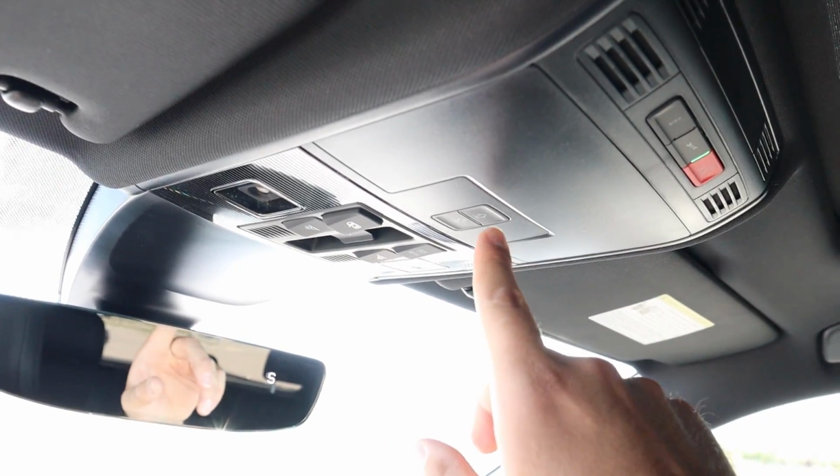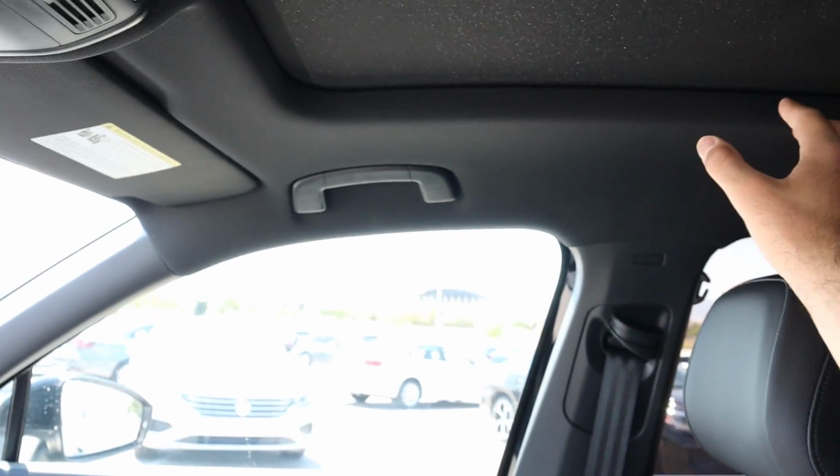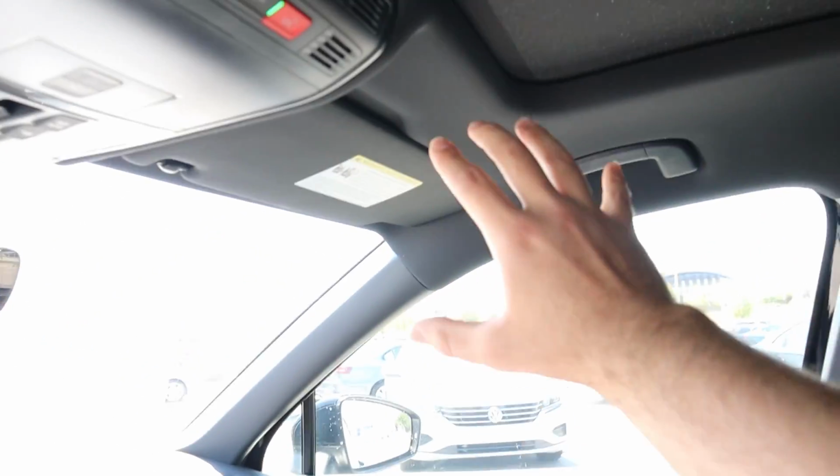Up top here we have the controls for the panoramic sunroof, and I'm not going to open it up fully because it is blisteringly hot today, but you guys can see you get a full panoramic sunroof. You can do just the shade, or you can do the full roof with that little control right there. Pretty straightforward. And then it is a full black headliner, which matches the bottom of the car, so good job.